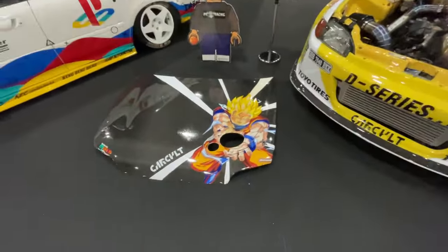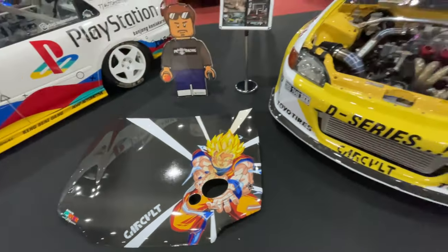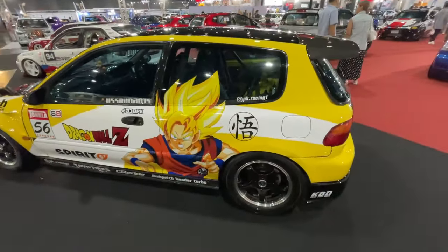I didn't get to see this in my last video, but I'd like to see it doing backfires out of the exhaust with the Goku on the hood like that. It's so cool. Also rocking a D-Series still. I definitely like this one, but I'm a big Dragon Ball Z fan, so.